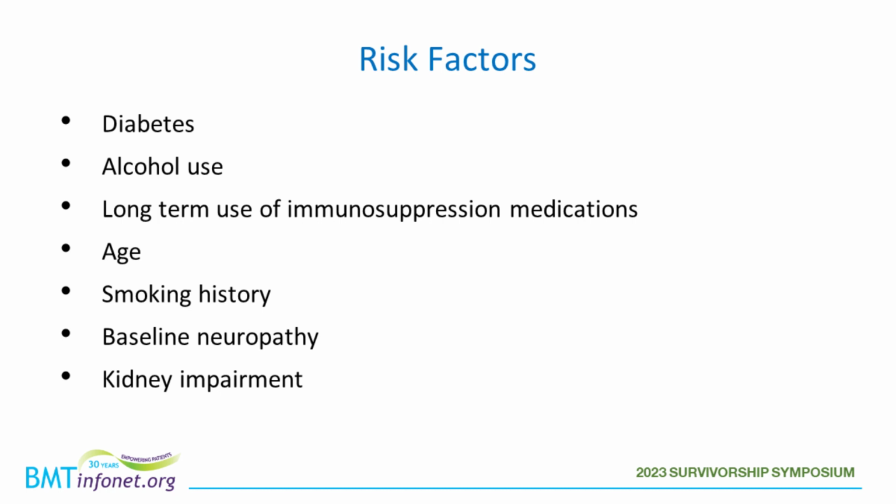So risk factors for developing neuropathy. We talked a little bit about diabetes and how that's the most common cause for neuropathy. If you do have uncontrolled diabetes, and then excessive alcohol use can put you at risk. In addition to that, long-term use of immunosuppressive medications, like we were just talking about with GVHD. Additionally, age. The older you are, the more at risk you are for developing peripheral neuropathy. A smoking history can put you at risk.